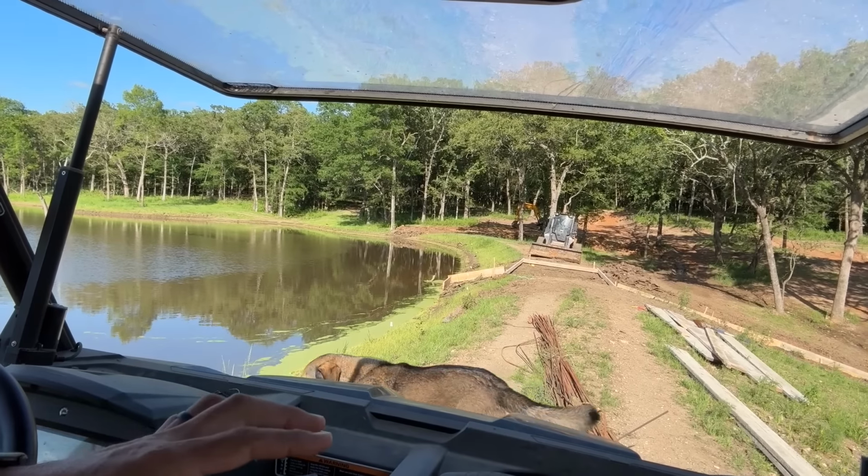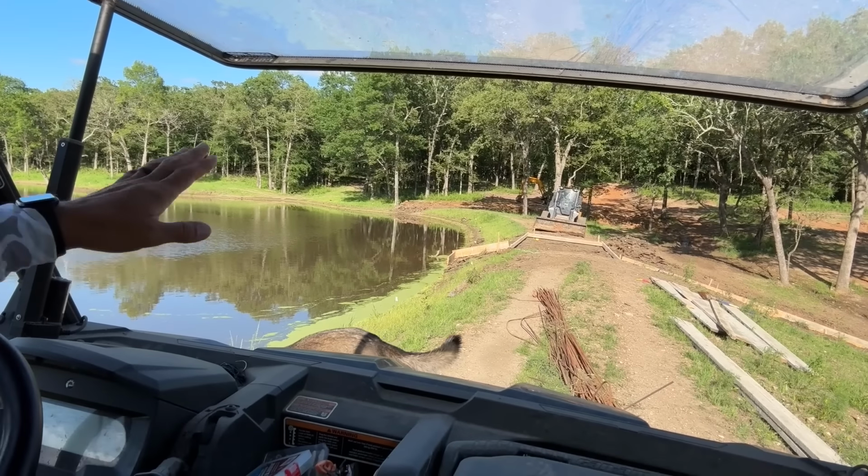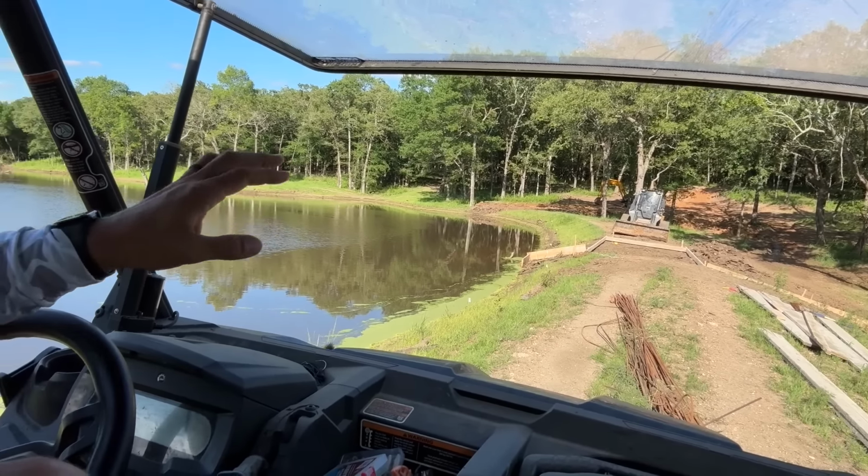So as you can see, we do have a really good game plan for a new, very substantial concrete spillway. And it's going to be perfect. Right here in the middle of the dam, I'll be able to drive across it. I'll be able to drive side by side, pick up, tractor, anything I need to drive across it. Even if water's flowing, it'll all be concrete, so it'll be perfect. We'll have a screen on the front of it to stop the fish from being able to escape, a removable screen. It's going to work good.